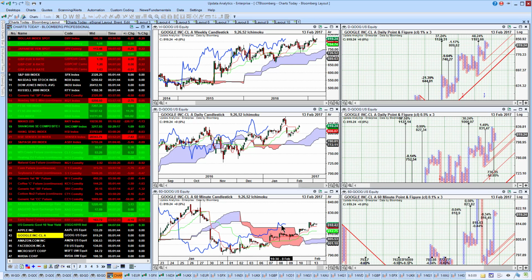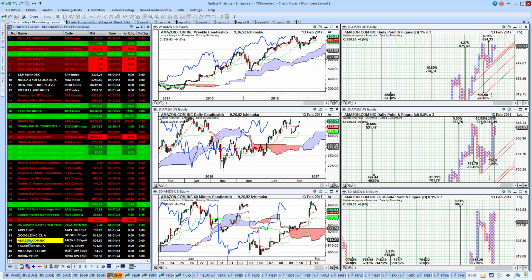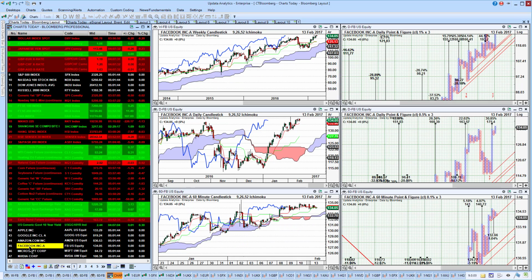Google back above the short-term cloud as well. Amazon, again, bullish on all three time frames. And last of all, these are the three stocks that I do hold, so I should declare an interest here. Facebook, very interestingly, that we are taking out that November high now, so that is significant for Facebook.